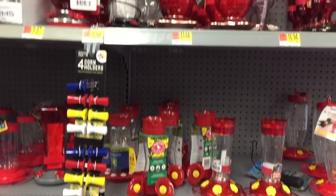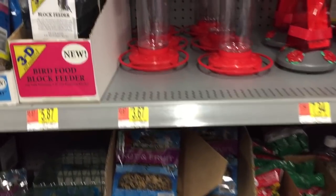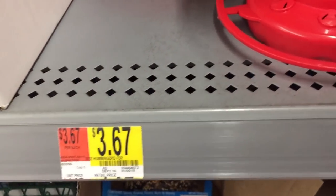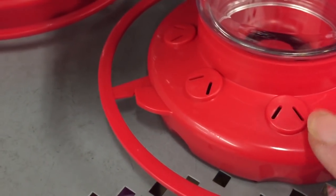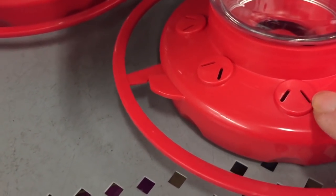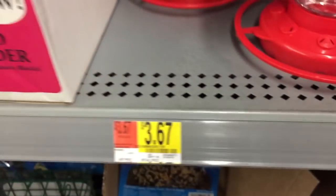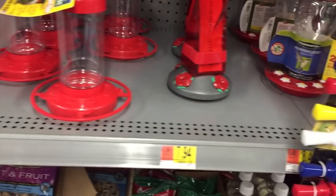You've got all kinds of glass ones and all kinds of stuff here. Look at this. Here's my favorite. For $3.67, they have these. Now, I have a problem with these. See the slits here? The hummingbirds in my area won't drink out of that. They don't like it. So I take a hot needle and I make that a little bigger and then it's fine. That's the only issue I have with that. They used to have a smaller one, but they don't seem to carry it.